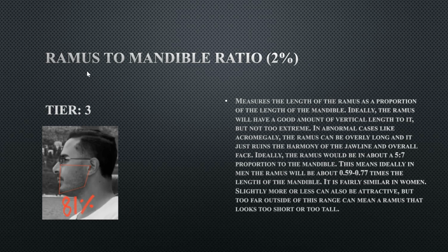The ramus to mandible ratio. Now his ramus to mandible ratio isn't bad. The only problem is his ramus is a little bit too long. If you have a long ramus, it can be considered a macromegaly, or I have trouble saying it sometimes, but you don't want a ramus that's way too long. It's going to look unproportional, over masculinizing and too overdeveloped. You want a nice little balance. So his ramus, and it's this back part right here, is a little bit too long. If he did have a shorter ramus, this would have been ideal.